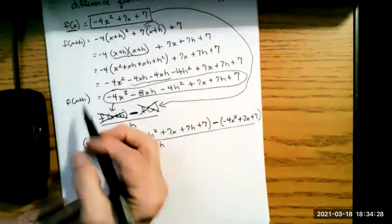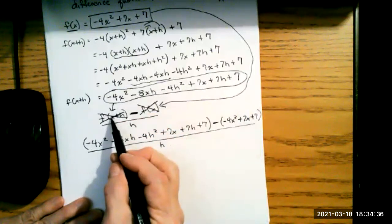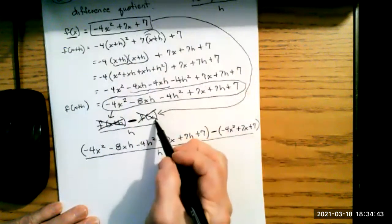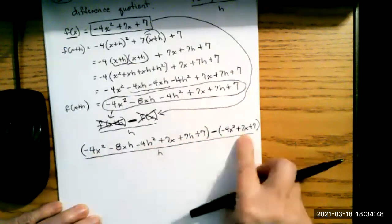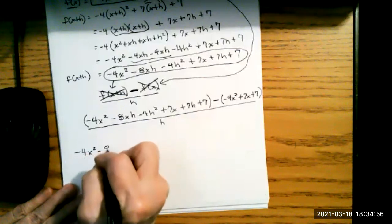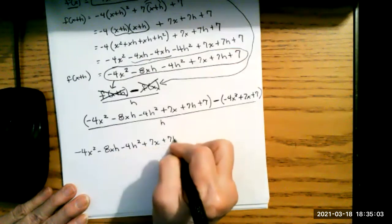Okay, so far all I've done is I have f of x plus h was this long thing I got, and I put it in that spot in the difference quotient. And f of x is this, so I bring it down and I put it right there where the f of x used to be. And now this is what I've got. So I'm going to write it all down, and hopefully I won't make a mistake writing it down. And I'm going to change the signs on those last ones because there's a minus in front of it.